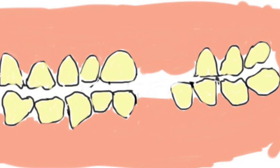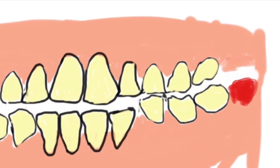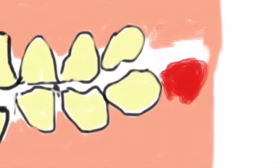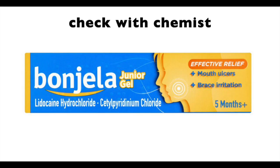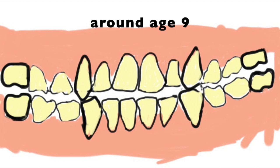At the age of 6, baby teeth at the front start falling out, and new adult teeth replace them, as well as coming through at the back. Being aware of these times is quite useful, as it's what most people regard as teething, and so some Bonjela may help. Baby teeth continue to fall out until the age of around 12, when all the baby teeth will have been lost.